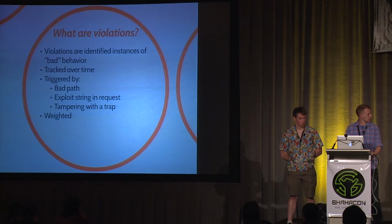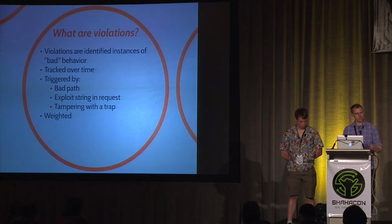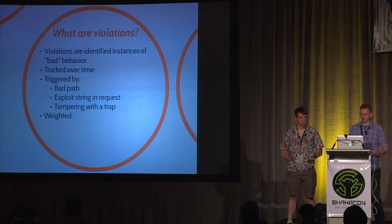And we'll talk about configurations, but each of these can be weighted so that if it's clearly a SQL injection attempt, maybe we'll weight that a lot higher than someone hitting a 404 page and just reaching a page that's no longer there or isn't there. Because what we really want to do is make sure that we're not punishing or making the site not work for users who are just browsing the site normally.